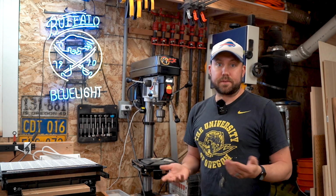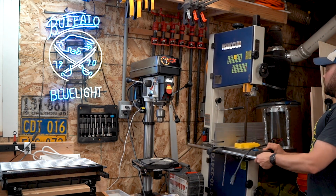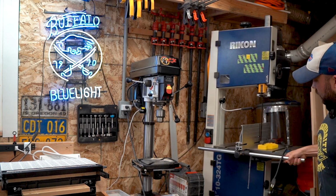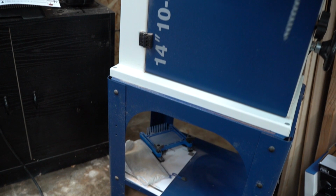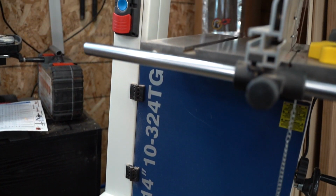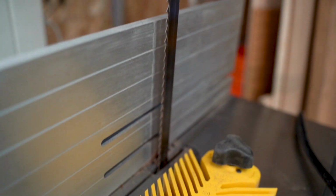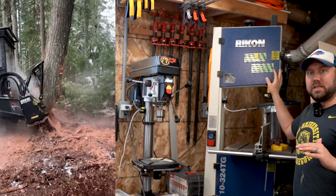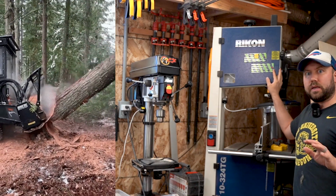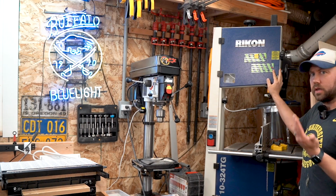You can get probably a whole bunch of them for almost nothing. Over here I have a Rikon bandsaw, the 14-inch 10-324 TG. Wow, that's a mouthful. It's worked really well. I've gotten a couple resaw blades, and it seems to have plenty of power. The stand I have it on right now, which you can't really see, is on casters, which is nice because I can move it around, but it's a little bit tipsy. I did have it fall on me once, but I survived, clearly.